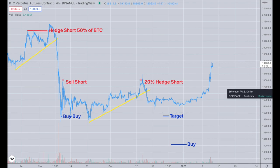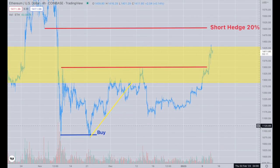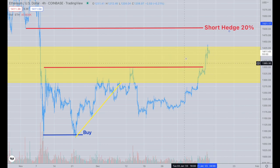Now, Ethereum, I do not have a hedge on currently, because I'm looking for it to overextend and get back to above 1500 before I hedge short against what I already own again, because it was a great buy down here around that under 1100 mark.